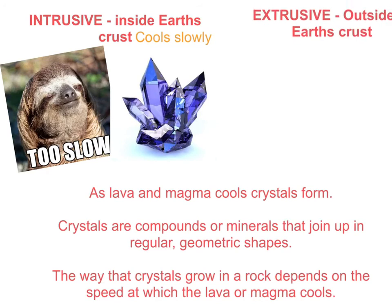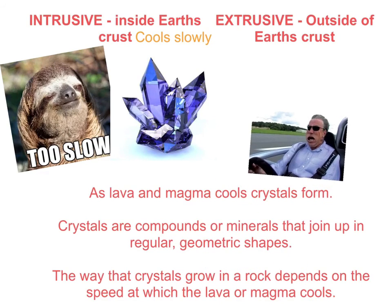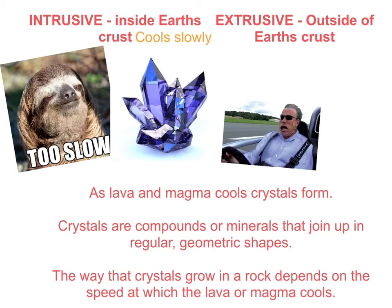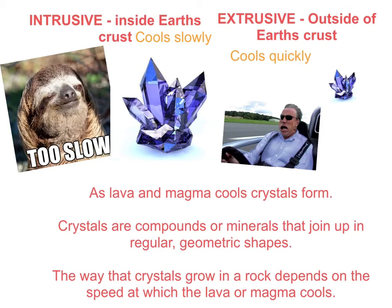Whereas an extrusive rock cools on the outside of the Earth's crust, so it's not nearly as hot. This means they're going to cool down a lot quicker, quite speedily. And conversely, because they're cooling quicker, their crystals are going to be very, very small. Cooling quickly, crystals don't have a lot of time to form, so the crystals are very, very small.